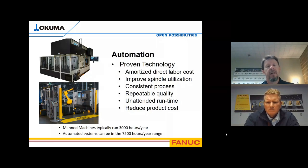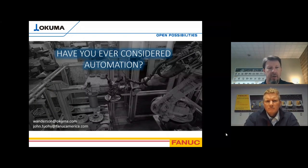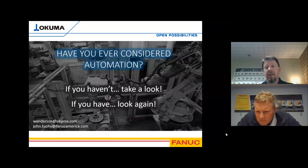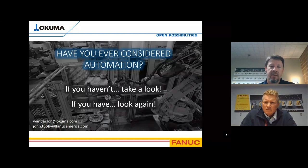So if you have thought about automation years ago and you thought, I don't have the right environment to be able to deploy it, or I don't do enough production to justify it, take another look. If you've never looked into it, hey, reach out to us. I'd love to talk to you guys and try to help you make that transition from being a standalone manually loaded process to how do we get you into higher levels of technology and make you more efficient.